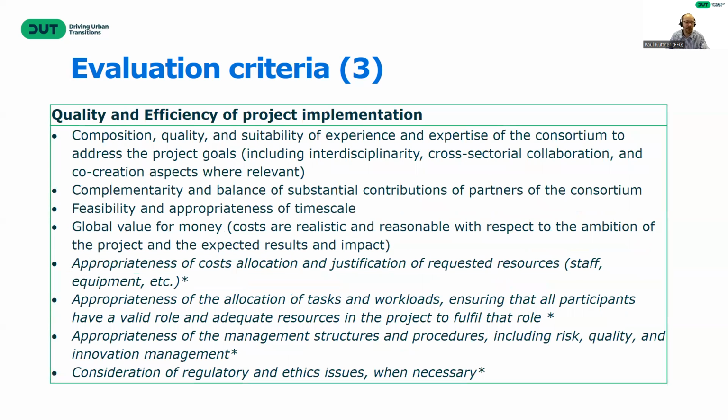Well, this brings us to the last main criterion, which has quite a few sub-criteria. The first one is composition, quality, and sustainability of experience and expertise of the consortium. The complementarity and balance of substantial contribution of partners of the consortium. The feasibility and appropriateness of the timescale. The global value for money. So the question is if the costs are realistic and reasonable and if they meet the expected results and impact.